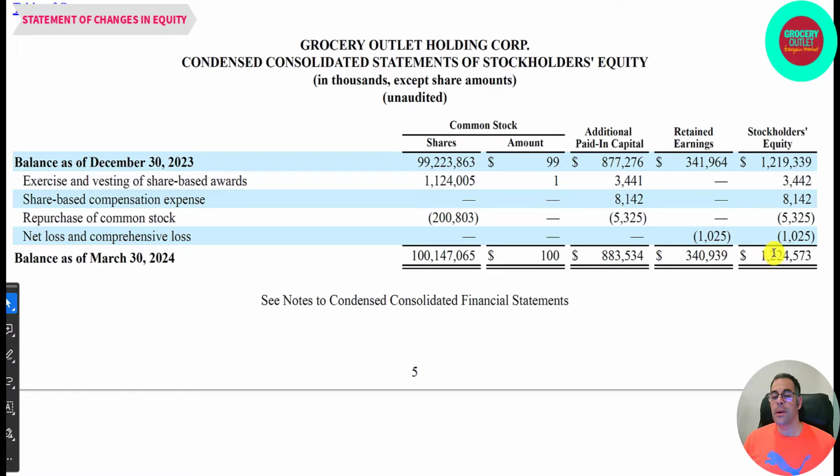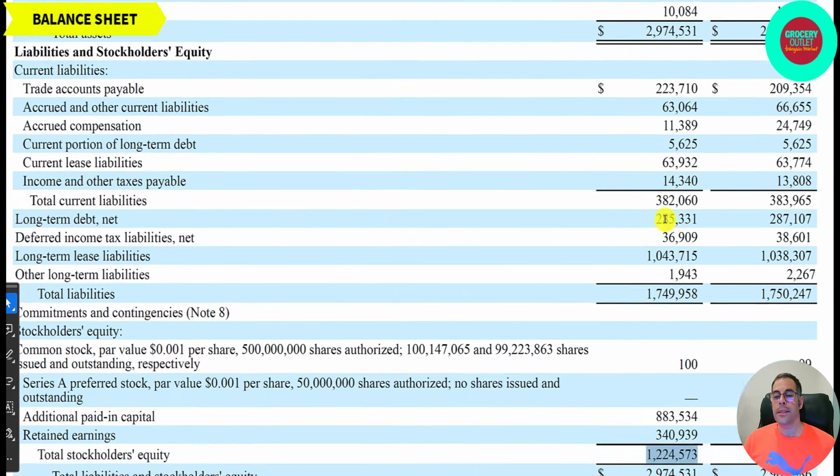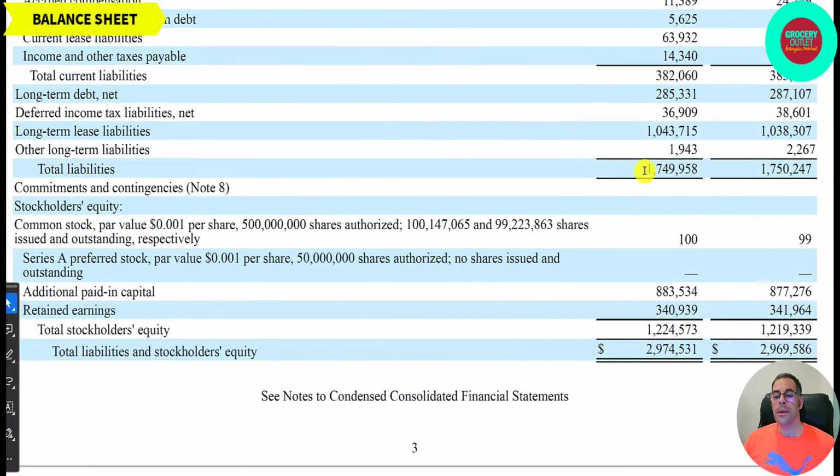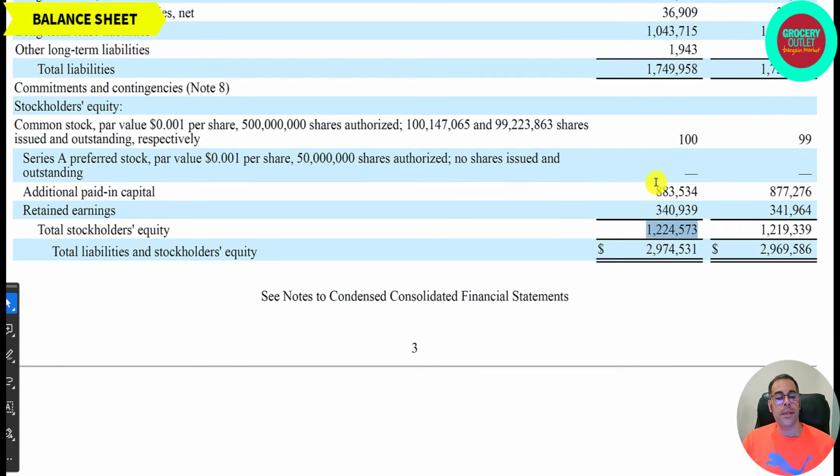You could see this number on the balance sheet, 1,224,573. It's right here in equity, 1,224,573. Equity is assets, 3 billion, minus liabilities, 1.7 billion. 1.2 billion is the value of the company according to the balance sheet. And most of their equity is additional paid-in capital, 900 million, that's how much they raised from selling stock, plus retained earnings, 340 million. That's how much money they made from running their business. It's a sum of all their prior net incomes.